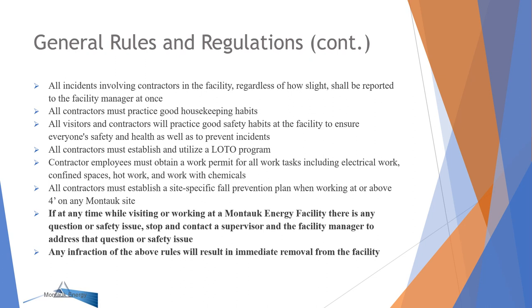If at any time while visiting or working at a Montauk Energy facility there is any question or safety issue, please stop and contact a supervisor and the facility manager to address that question or safety issue. Any infraction of the above rules and regulations will result in immediate removal from the facility.